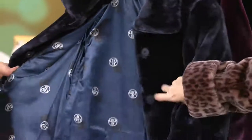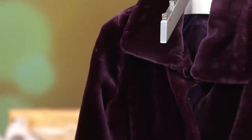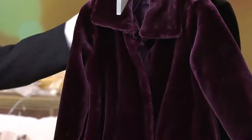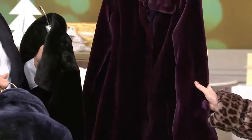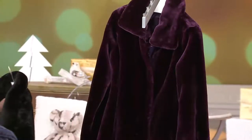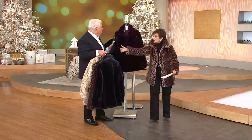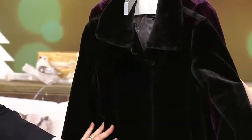And I want to show everybody inside the lining. We did a medallion lining that we did for one of the most major department stores. And now we've done this for you also. Gorgeous, deep purple, rich grape, unbelievable. Do you know the most popular color already, and we're only 3 minutes into this Today's Special Value, is the black. Look at how classic. We're calling this one royal purple, but look at the black, rich, gorgeous, the classic coat.